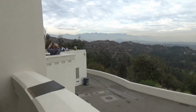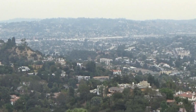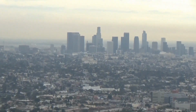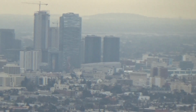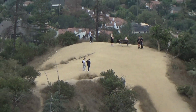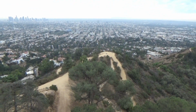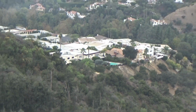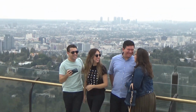Back outside now on the back side of the building. So here's a view to the left of downtown. Zoom into the downtown area. There's some people hanging around there. I don't know why. You get a better view up here, I'm sure. I wonder who lives there. Some movie star? Good selfie spot.